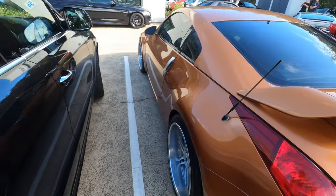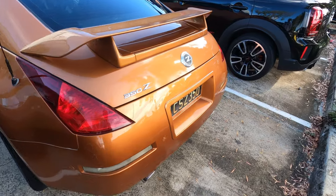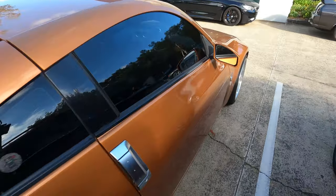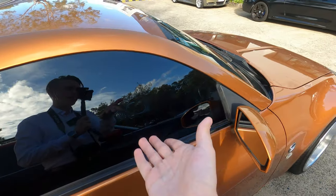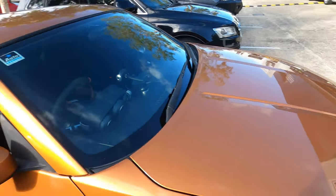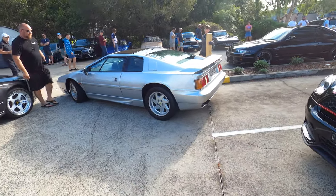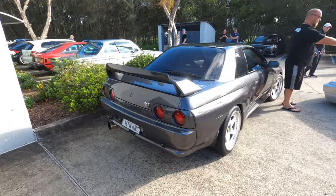And here you can see the side paint's in relatively okay condition. It actually looks like it's been optioned with rear parking sensors. I did not know that was even a thing, but nonetheless, it's pretty cool to see a 350Z. It has also been reupholstered, with black and red stitching, and the manual. I know you can't see anything because of the tint, but nonetheless, that's pretty cool. I always love seeing an orange 350 at a car meet because you definitely don't see them all the time. Here, you've got the Lotus Esprit pulling in as well. These cars are awesome.